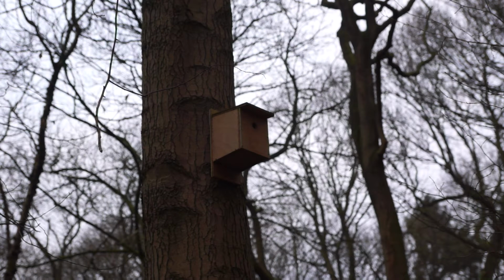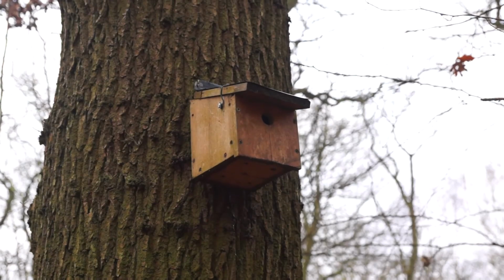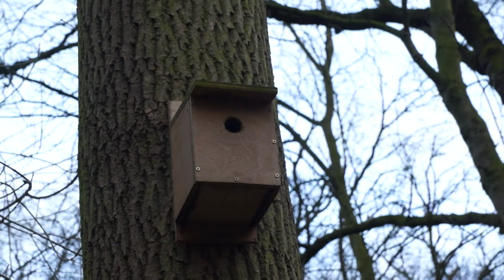This time last year I put about 10 bird boxes up. I think each one was successful. It's one thing this woodland lacks. There's not a lot of nesting places. There's some old trees, but there's not many with holes in. There's a few woodpeckers about, and they are making nests, and the blue tits are great to be able to use these. But I think definitely the extra nesting boxes help.